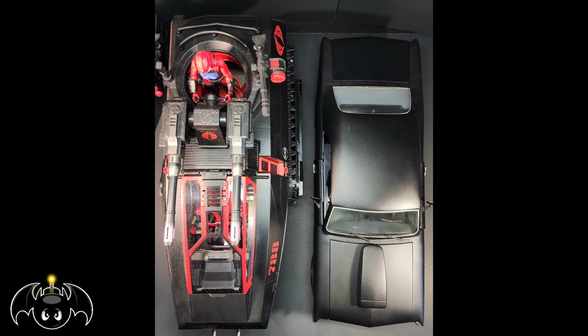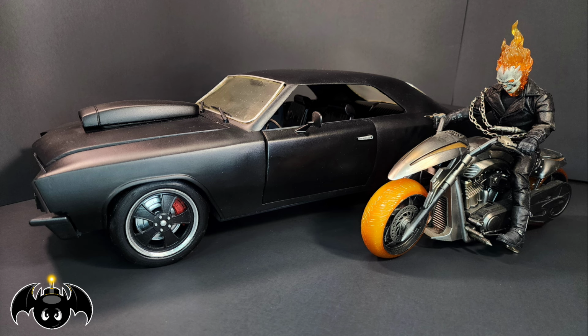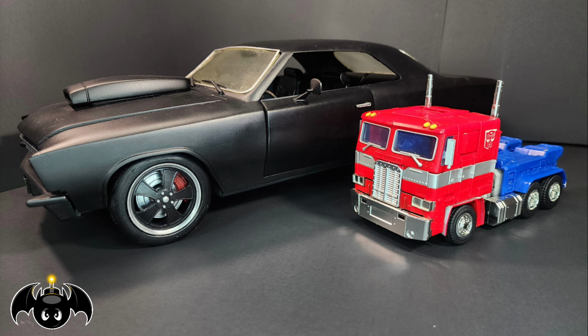I even put them tail to tail, or head to tail, I guess I should say, so you can see the length of the car. It's almost the full size of the HasLab HISS tank itself, which I think is pretty impressive. Then here is the Bandito with a Mezco Ghost Rider. So you can see it next to a 1/12 scale motorcycle, which is really nice. And again, just for fun, here is the Bandito with a Transformers Masterpiece Optimus Prime, just because I really love that toy and I think it looks really cool.